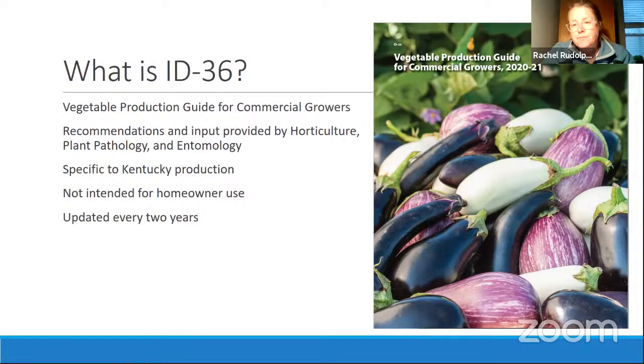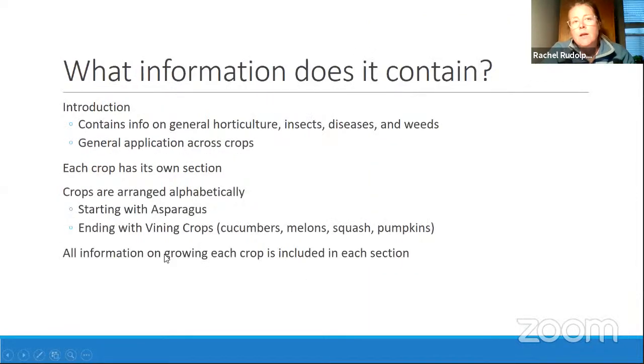So people can be fairly overwhelmed by ID 36. It's over 100 pages long. So what does all this information contain? There is an introductory section. The first few pages contain info on general horticulture, insects, diseases, and weeds, just kind of basic information.